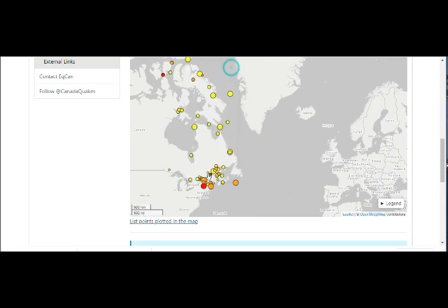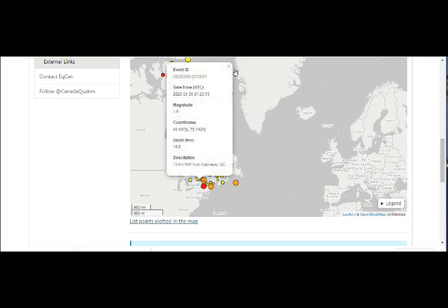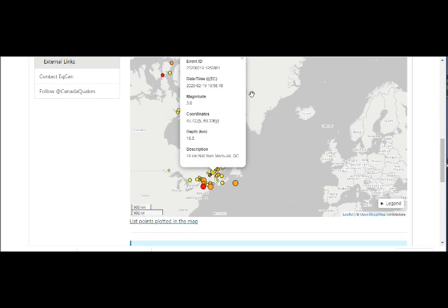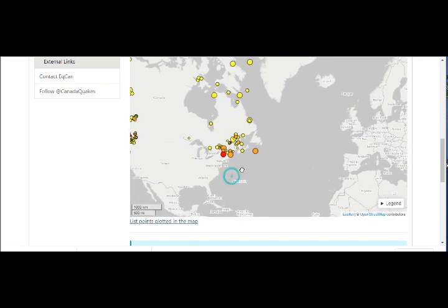Maine. We know that we have 5 volcanoes in Maine. This is Quebec, Montreal, 3.2. Again, this was on the 6th. And you can see the amount of activity there. This was at one time a very huge supervolcano right here. Another one on the 19th of 3 magnitude. You can see the amount of activity there.